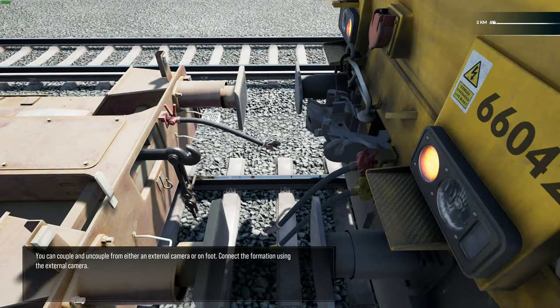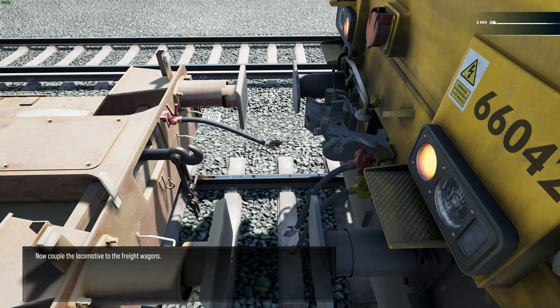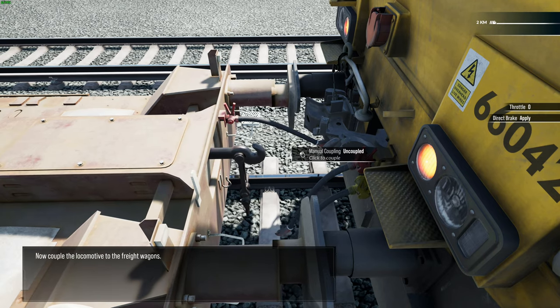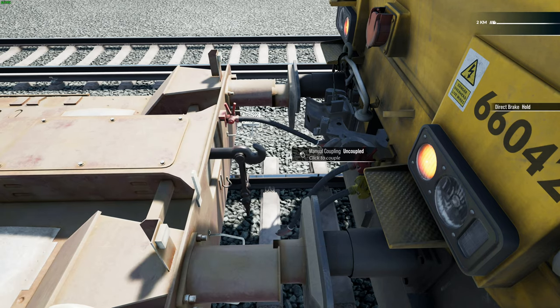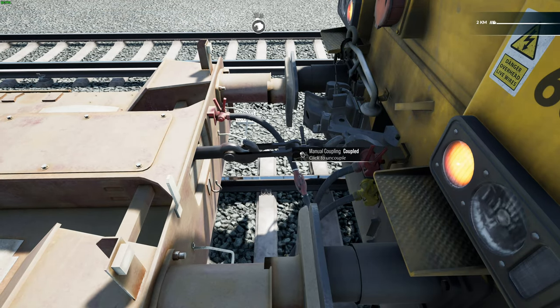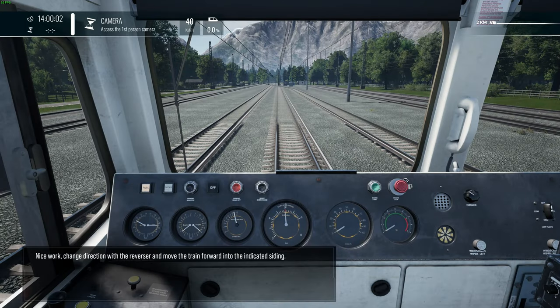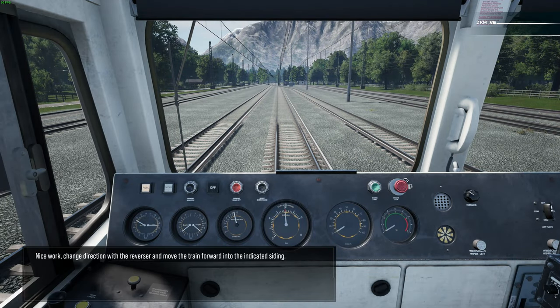You can couple and uncouple from either an external camera or on foot. Connect the formation using the external camera. Now couple the locomotive to the freight wagons. Return to the first person camera. Nice work. Change direction with the reverser and move the train forward into the indicated siding.